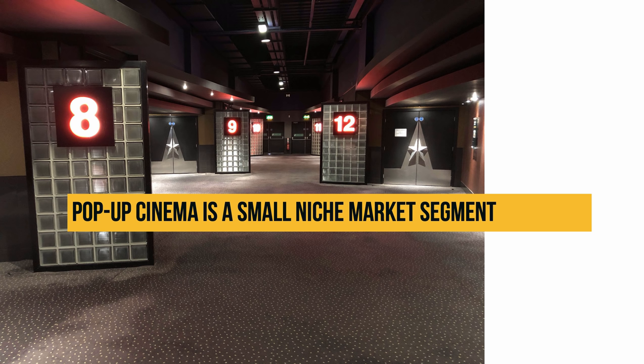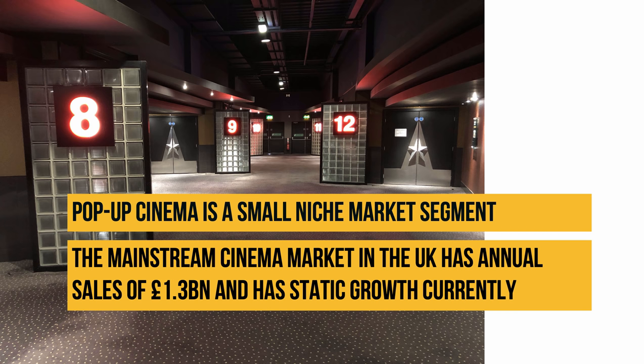Well, a key thing to maybe mention in your reports and in your work for the exam is that the pop-up cinema market is a tiny or a very small segment of the overall cinema market. It's a small niche. So to put it in perspective, we've estimated that the market size is 10 million.